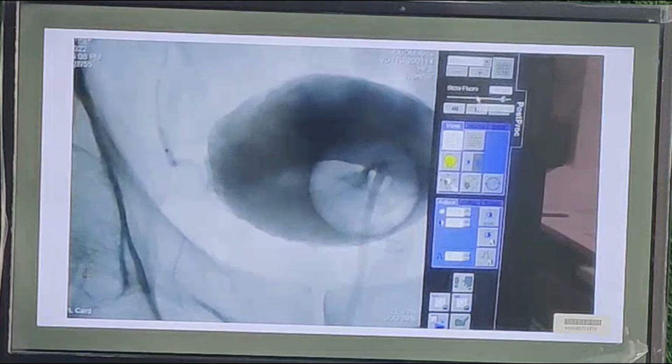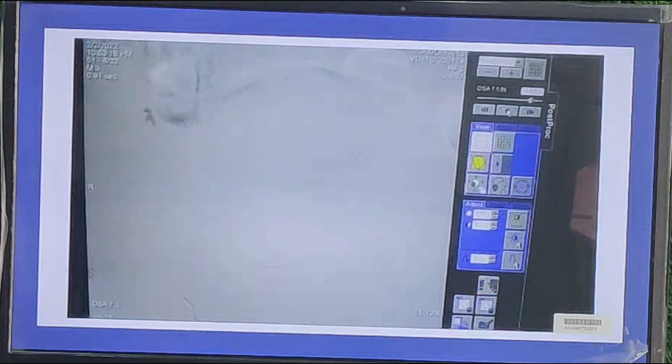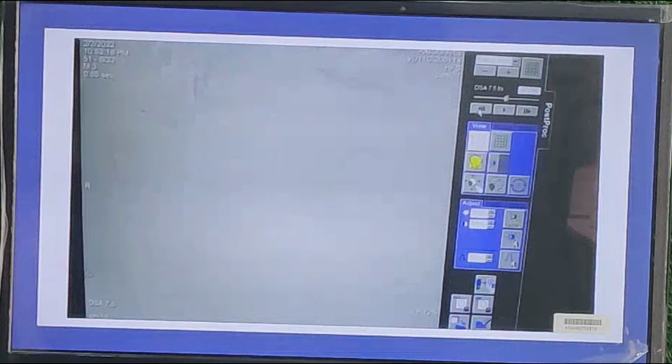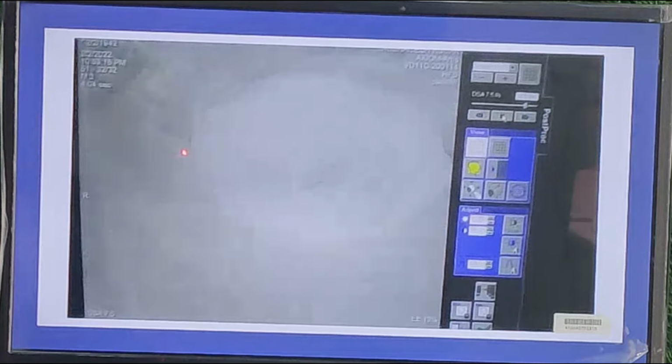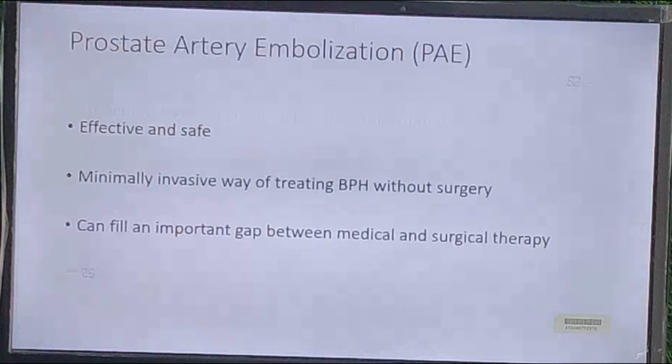This is the PVA particle infusion slowly, and there you can see nicely we are into the location, and this is post PVA particle embolization. Now there is no flow distal to the prostate gland. So this is how the prostate artery embolization is done.